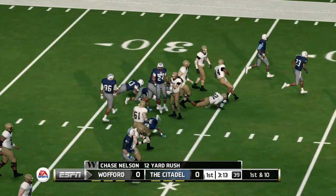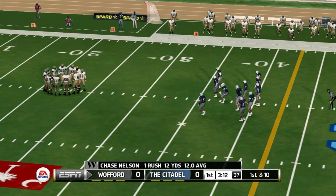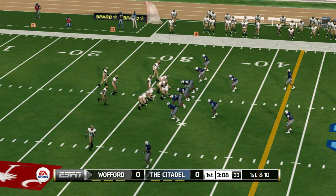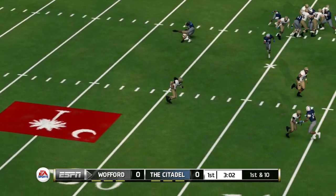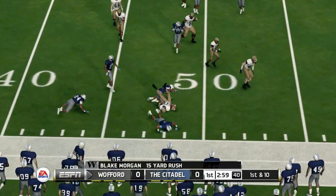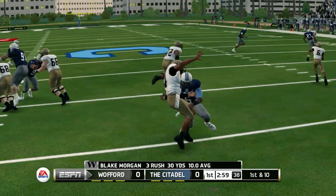Tackle at the 32. Gain of 12 yards. That makes it first and 10. It's first and 10. Ball on the 32-yard line. Got some open field. Makes it to the 47. Call it a gain of 15 yards. First down.